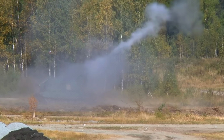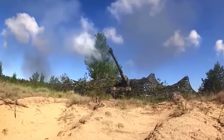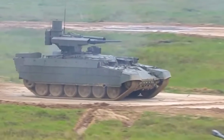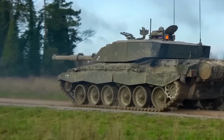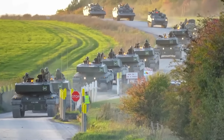A tank designed not to duel at point-blank range but to kill from distances where Russian crews still think they're safe. While every modern Russian tank relies on a smoothbore gun built for short, fast engagements, the Challenger 2 fires a 120mm rifled cannon, a weapon engineered for accuracy, stability, and brutal long-range penetration. It doesn't lob shells, it threads them.